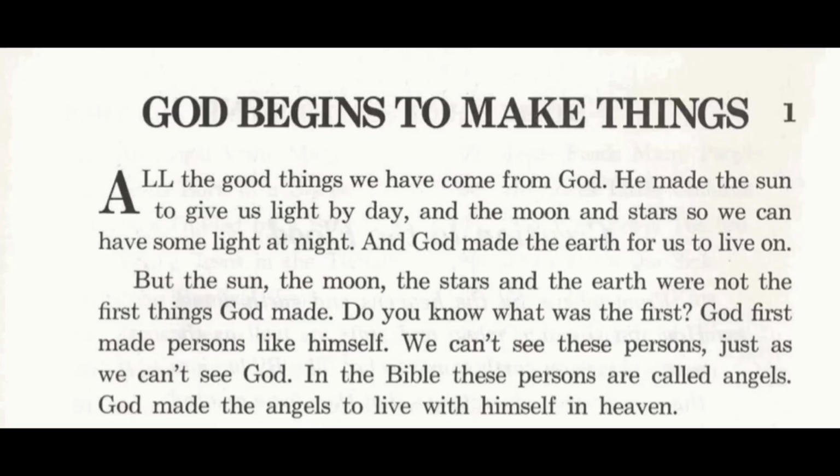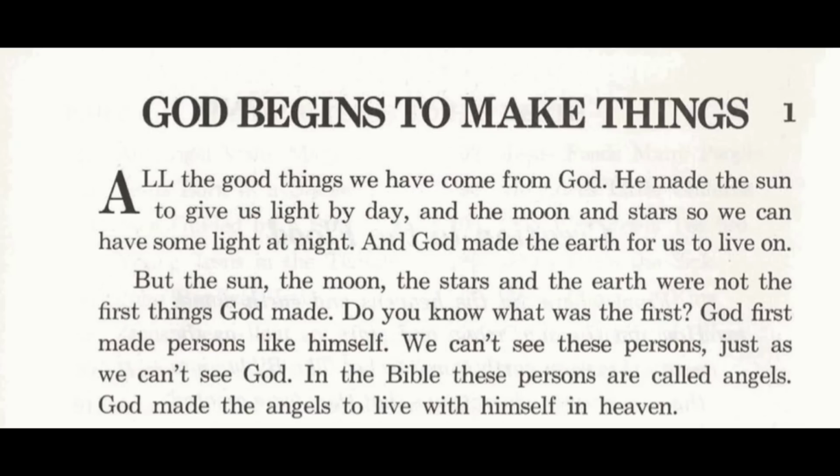The sun, the moon, and the stars, and the earth were not the first things God made. Do you know what was the first? Don't ask me if you're just going to tell me. God first made persons like himself. Jehovah's Witnesses love saying persons. If there's a choice between, well, people and persons are both grammatically acceptable here, it's persons every time. But what the hell are they talking about?